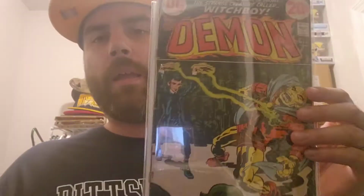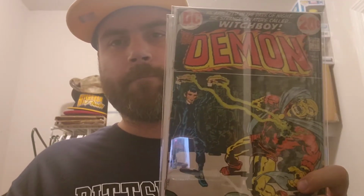But they're not facsimiles. So these next two books, I'm going to show them together. This is a shoddy copy of Demon 1, first Etrigan. Real McCoy, not a facsimile. This one's in even worse condition. I don't want to show too much. This book was in a haul video, I believe. Yeah, first Klarion the Witch Boy, Demon 7.